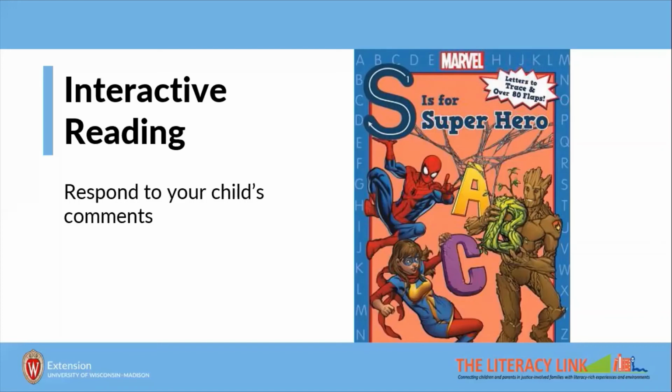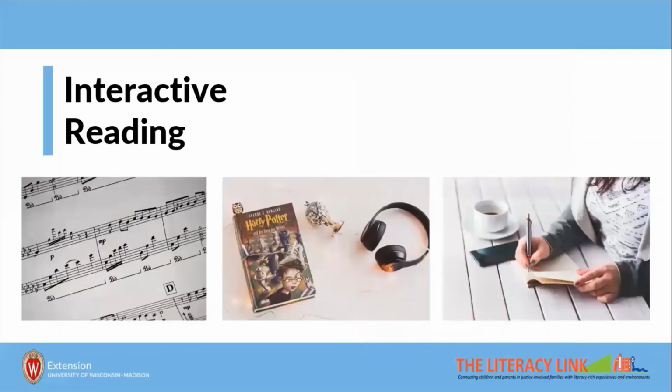There are lots of ways to get your child involved in the story. Do what works for you and your child. As your child grows, reading together is a wonderful way to continue building that nurturing relationship.